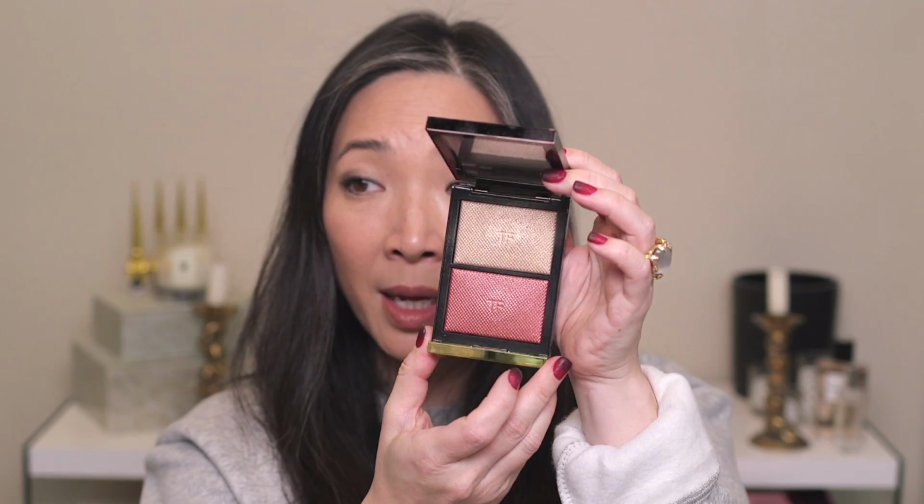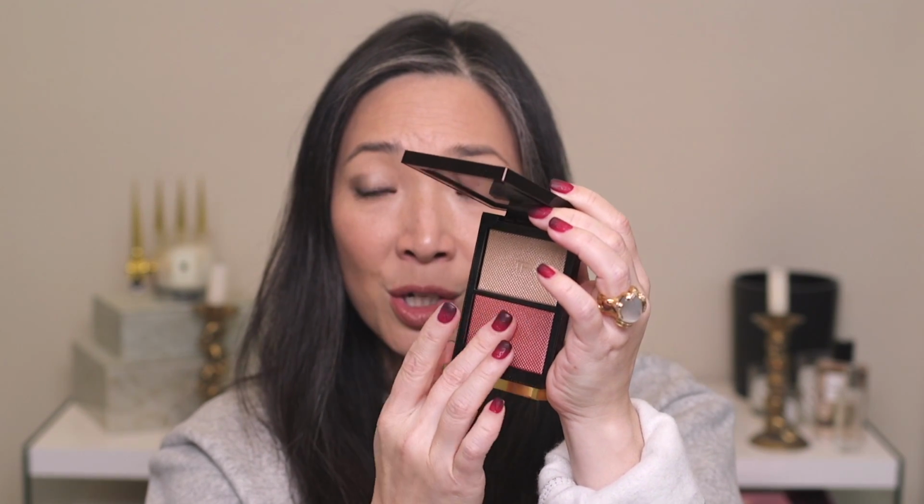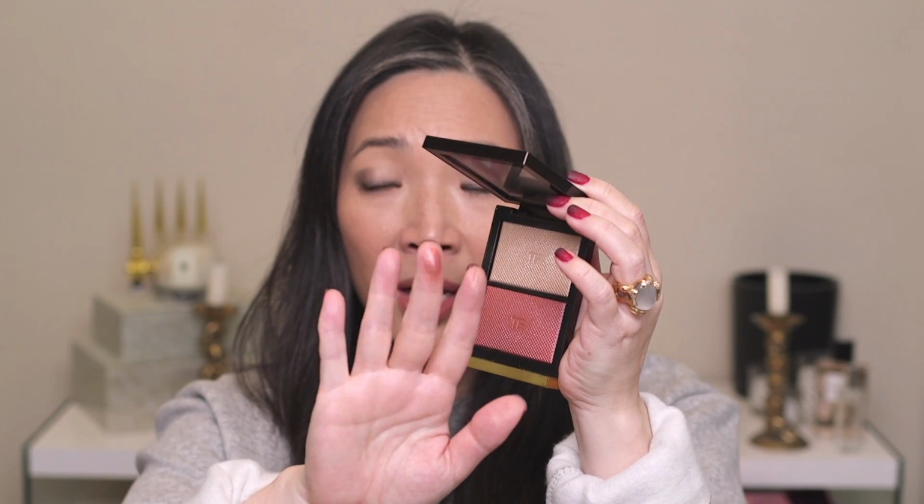And then the other color I wanted to show you is Incandescent, and this came out much more recently, and this has more of a blush versus a bronzer, and this blush is so beautiful. Look at that shine. I just love these powders because they give such a wet appearance to the skin, and I love that when it comes to highlighters. So the Skin Illuminating Duos from Tom Ford, I love. Very, very beautiful.